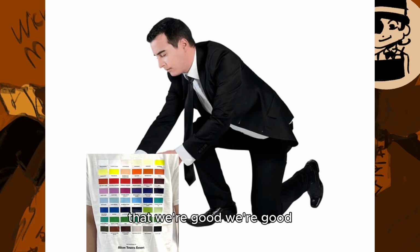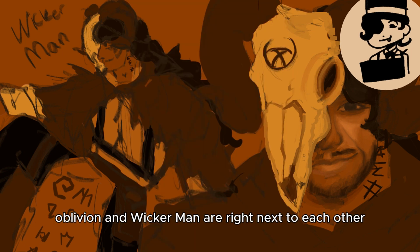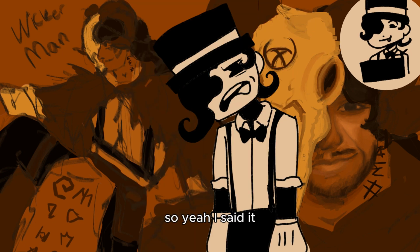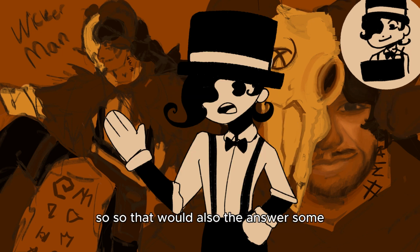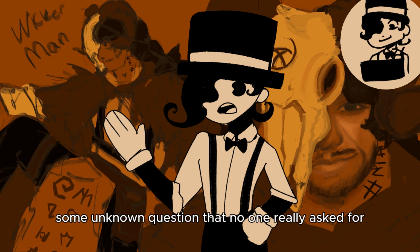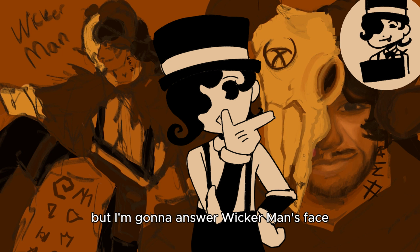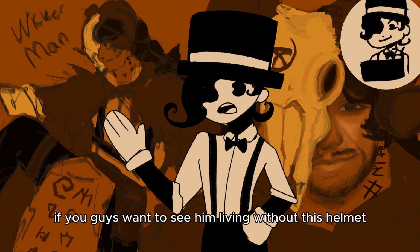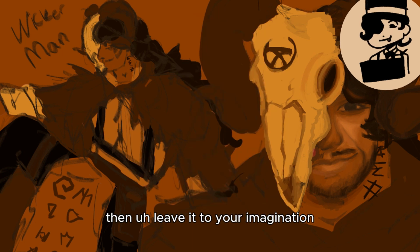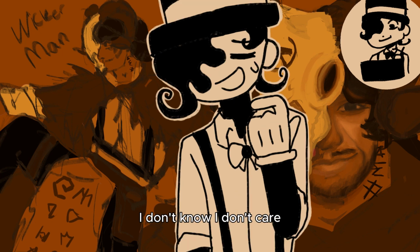Okay, we're good. So yeah, I took a photo of that, and Oblivion and Wicker Man are right next to each other. So yeah, I said it, they're brothers. So that would also answer some unknown question that no one really asked for, but I'm gonna answer. Wicker Man's face is a little bit similar to Oblivion's. If you guys want to see Oblivion without this helmet, then leave it to your imagination. I don't know. I don't care.